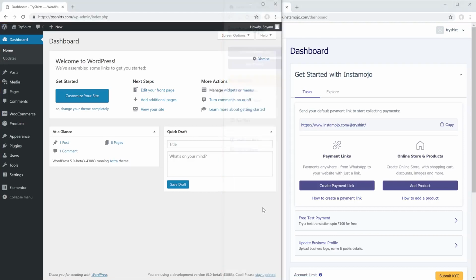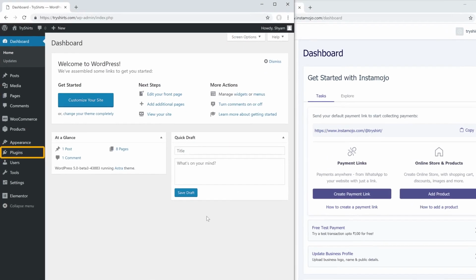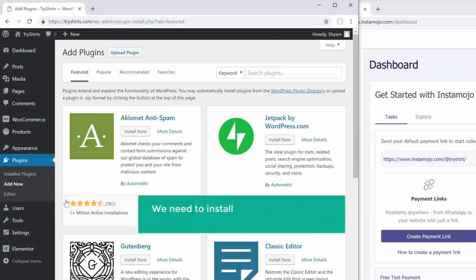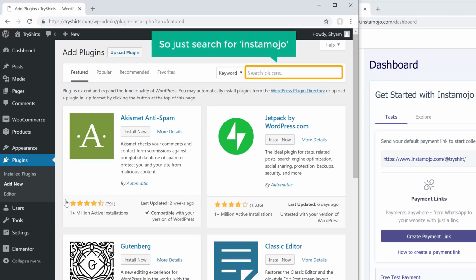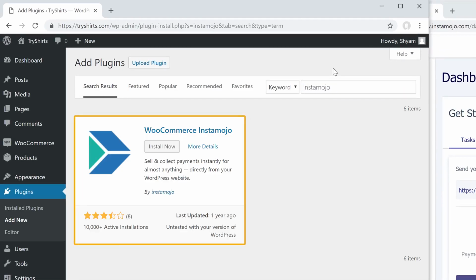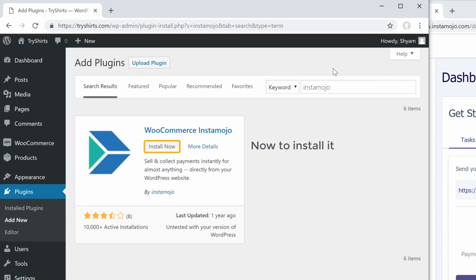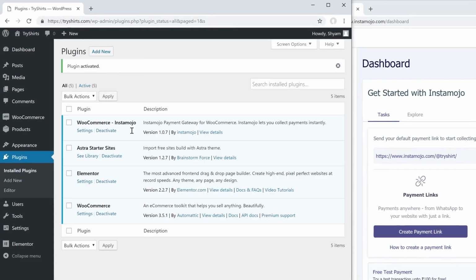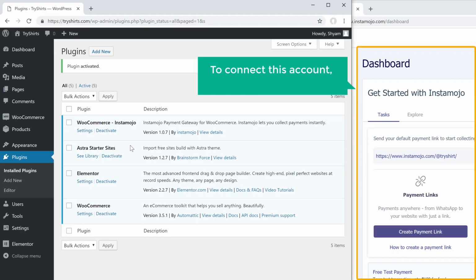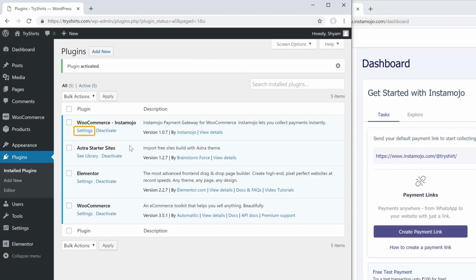So to connect it, let's go to our WordPress dashboard and then go to plugins and click add new. And now we need to install the GTable plugin on our website. So just search for GTable and you'll get this plugin. Now to install it, just click install and click activate. So now we have installed the GTable plugin on our website. Now to connect this account with your site, just click settings.